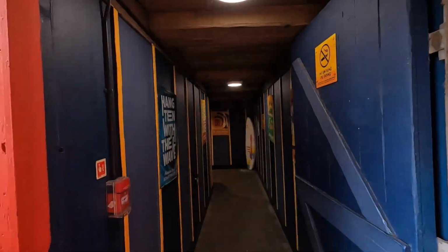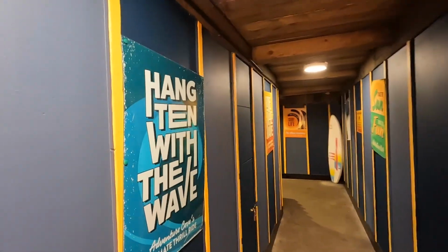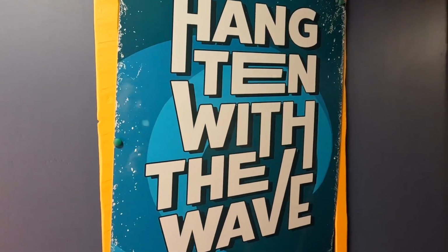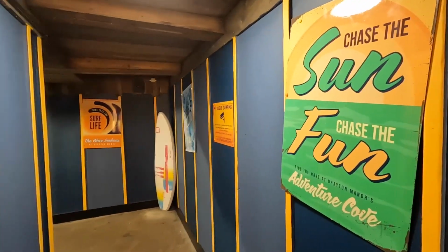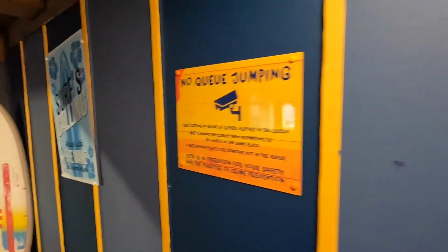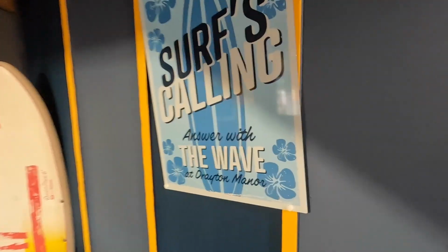And let's head into the queue line then, as word is the ride is now open. Here we are, got some more bits of theming in the queue line here. Hang 10 with the wave. Ride the wave. Chase the fun. Drift into adventure. Yeah, like all this. Learn to ride the waves. Surf's calling, answer the wave at Drayton Manor.